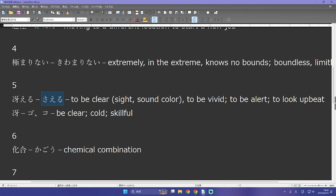Go, ko, or saeru. Saeru is to be vivid, clear, or skillful in something. Saeru. It's to be vivid or clear.